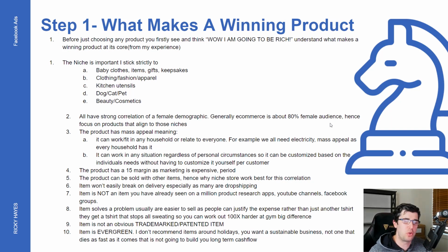So I really want to stress the importance of that, so that you have a decent enough margin to do some testing without blowing all your money in 6 seconds. The product can be sold with other items, okay? And the important thing is, can it be sold with other items? And that's why I say niche stores.